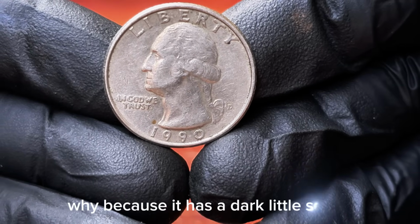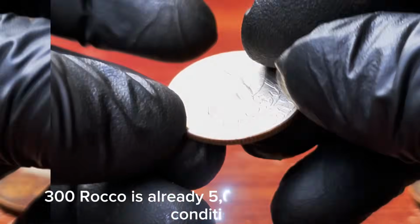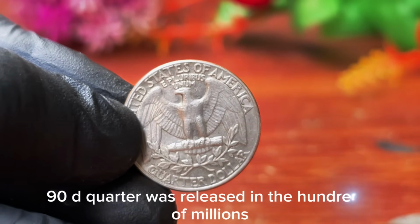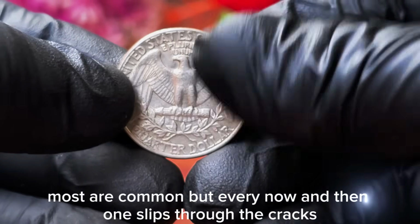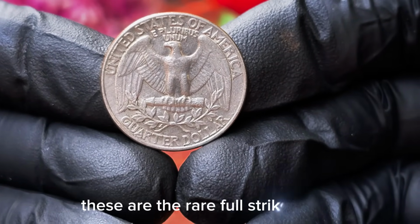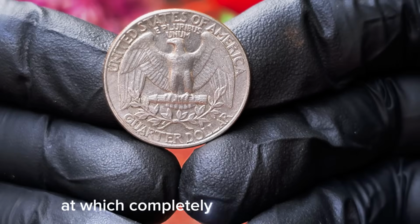Why? Because it has a dark little secret, one that could turn 25 cents into a windfall of over $385,000 under the right conditions. And you see, the 1990D quarter was released in the hundreds of millions, and so yes, most are common, but every now and then one slips through the cracks, one that was never meant to be released at all. These are the rare, full strike errors. Coins with misaligned dies, or missing clad layers, which completely change the game.